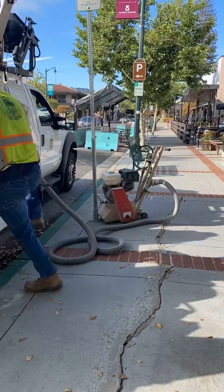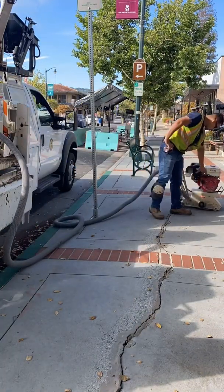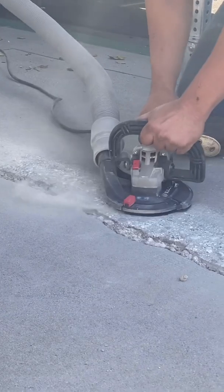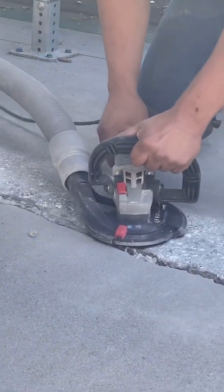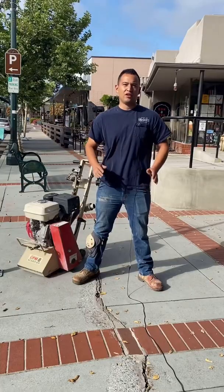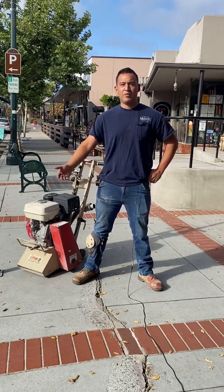We're out here downtown addressing a trip hazard in the sidewalk. What we're going to do today is grind this down to a flush level so there is no trip hazard. We're just making a temporary fix right now. We're going to defer this to our engineering department so that when they're doing concrete sidewalk work, they can come and do a permanent fix.